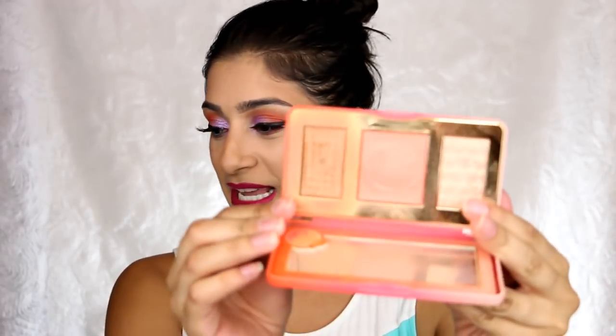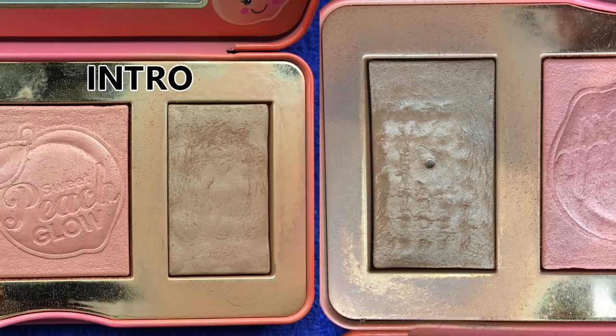Now for my Too Faced Sweet Peach Bronzer. It is the bronzer I'm wearing today. My goal is to hit pan on it, and you guys, I am doing so well on this. As you guys can see, look at that. I'm going to bring this up close.